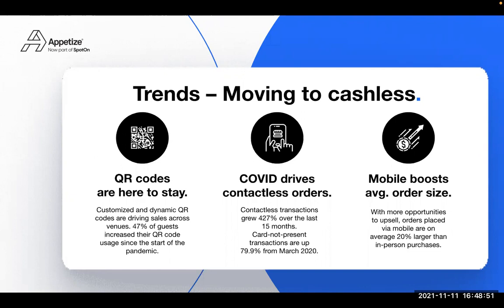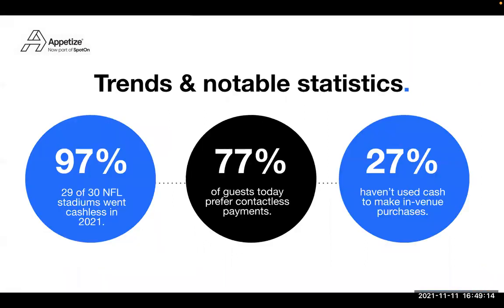They're also more accepting of using mobile, where in the past you may have only seen low single-digit utilization, and now you're seeing 30–40% utilization for mobile platforms. So that's the one thing that we've noticed. In addition to going cashless, you're seeing an acceptance for a variety of ways in which you can allow guests and fans to order.